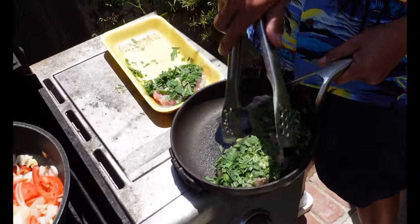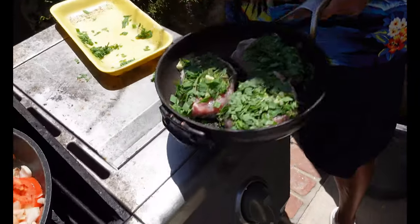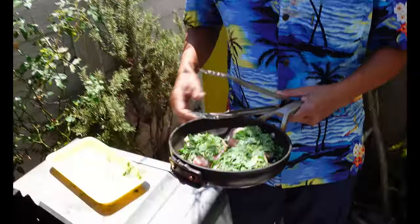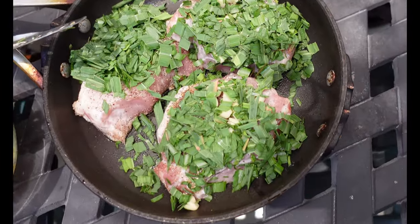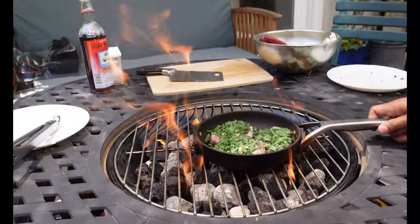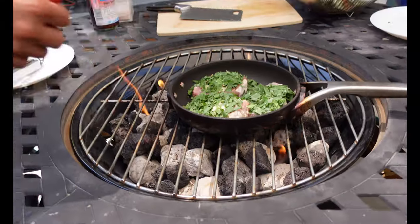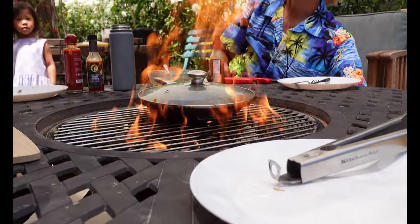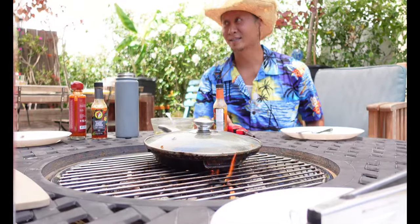Just waiting for this guy to finish cooking. So what are you doing now? Taking the pork, transfer it to the pan. Give it a good sear. Some fancy cooking now. Oh, whoa! There's some flames on you. Bring it down a little bit. That's fancy. Whoa. Let it take.